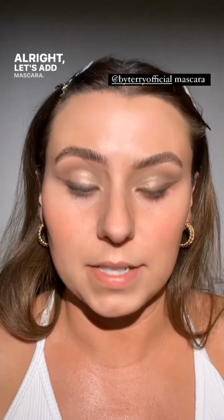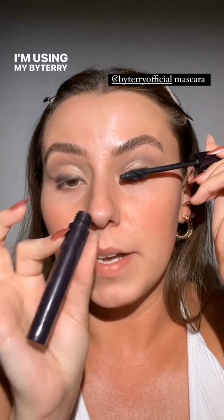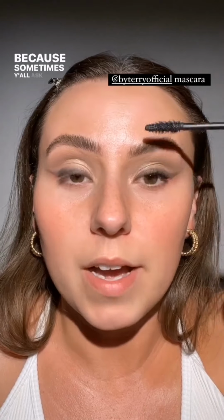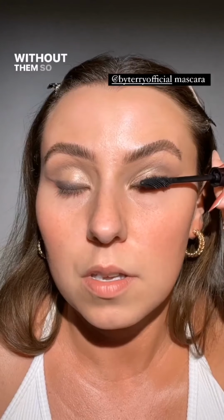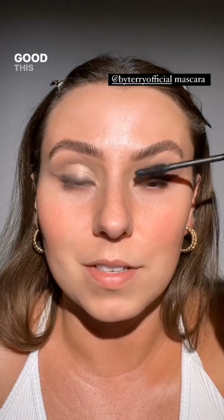All right, let's add mascara. You know, I might not do falsies. I'm using my By Terry mascara, but I might not do falsies because sometimes y'all ask me if I can do some looks without falsies, and I feel like this would be a really pretty look without them. So we'll just leave it with mascara, but look how good this mascara is.